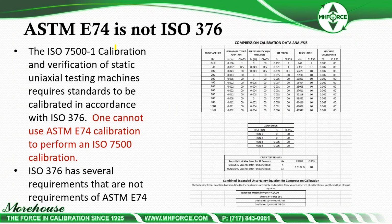Okay, so we get a calibration, or a customer says, hey, I need something calibrated in accordance with ISO 7500. And maybe Morehouse has done the calibration on the equipment, and we've done it to ASTM E74. Well, the problem here is, the person should not commit to doing the ISO 7500-1 calibration with an E74 because ASTM E74 is not the same as ISO 376. We have a paper that you can look at in CalLab on this, and we have several blogs.